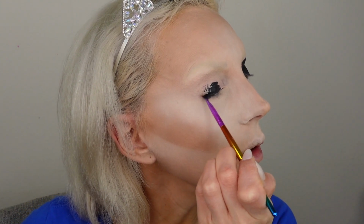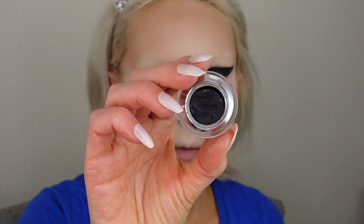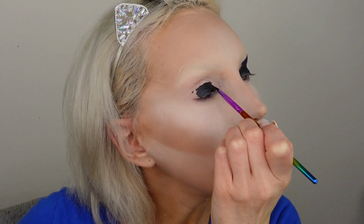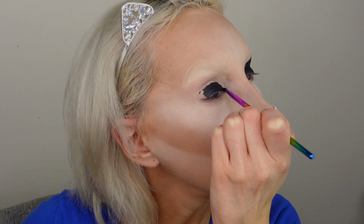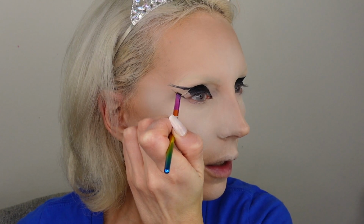I'm using the new one that I reviewed in my Beauty Creations video. This is Black After Dark, and this is pretty amazing. It dries itself, it's very opaque, it does not smudge. It's real good. So now we're drawing it up and connecting it to the outer corner.